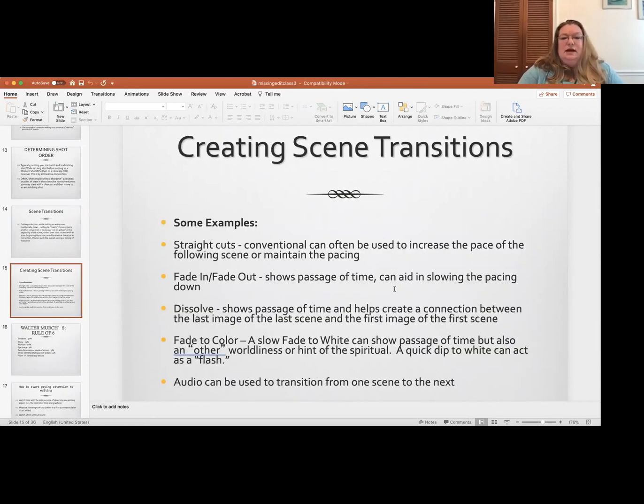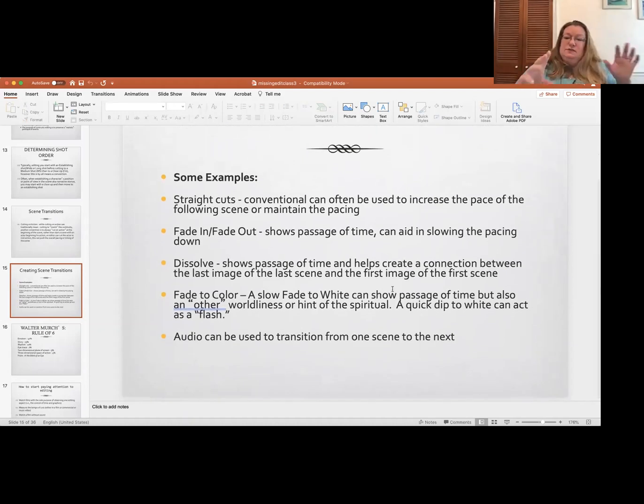All right. We talked about transitions. So there's straight cuts, which is literally just cutting. Fade in, fade out can show like a passage of time. Maybe if you're telling an intergenerational story, you might fade to black and then fade back up. A dissolve can also show a passage of time, or it can just create a smooth connection between two shots.